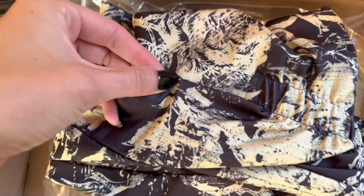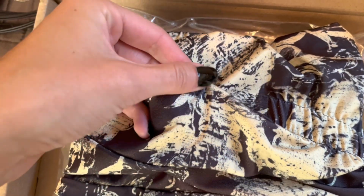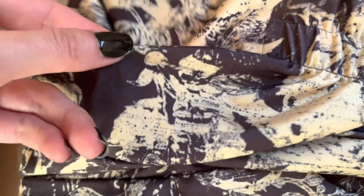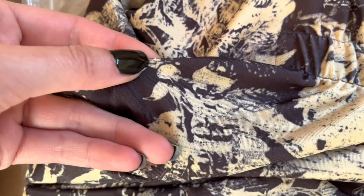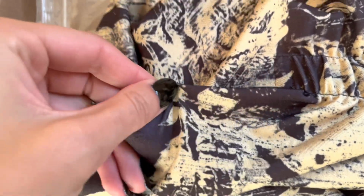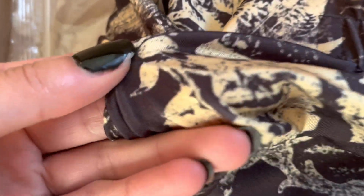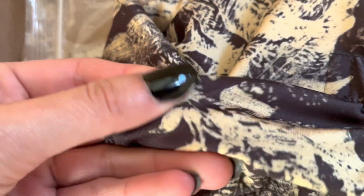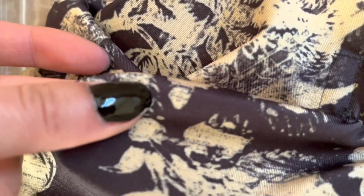Too, I was really surprised by the hand and feel of this fabric. I was expecting something a lot softer, and this, I don't know, it's not soft. You can kind of see the texture of it here. It even makes a sound when you rub it together.